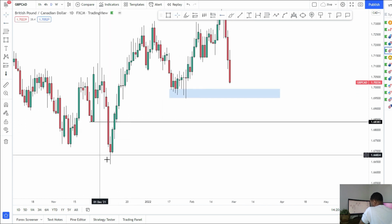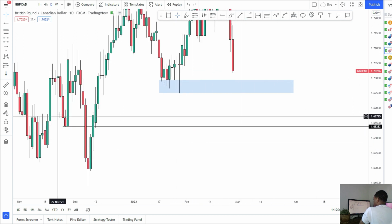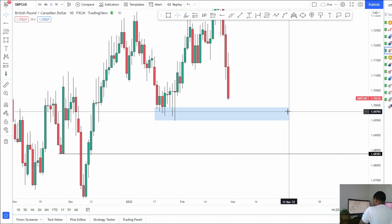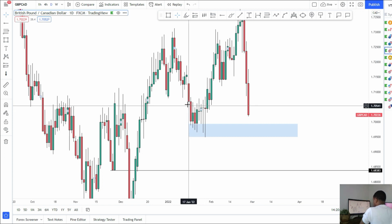So looking at a lot more shorts now for pound CAD, targets here and this support here as well. Potentially that support, but I don't think we're going to hit that area in 1 week. So looking at 1.68500 at this support, and this support at 1.69750, which price is actually not too far away from. But all in all, looking for more downside for pound CAD.